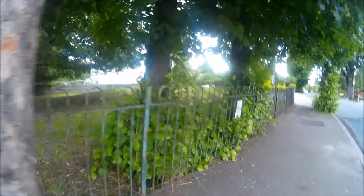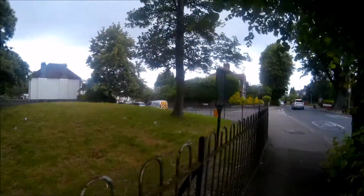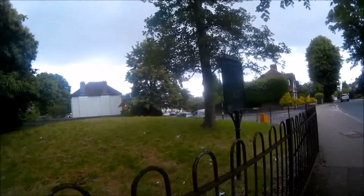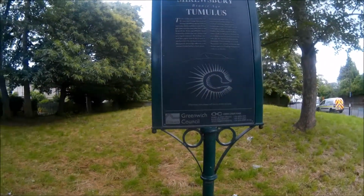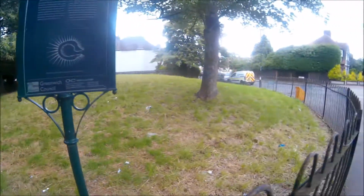Unfortunately, it's fenced off for a reason, I think, because of vandalism and so on, but you know how it is. There is an information board which you could see on there. And yeah, for me, just really odd and really weird.